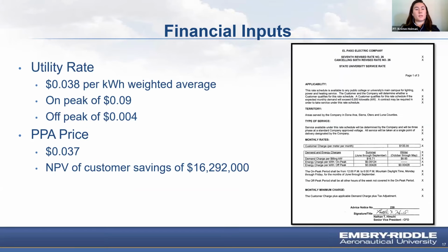New Mexico State's utility rate was also important. Right now, they currently receive a weighted average of 3.8 cents per kilowatt hour. And for our PPA price, we chose 3.7 cents, which is slightly lower, to get a net present value of customer savings of 16 million.